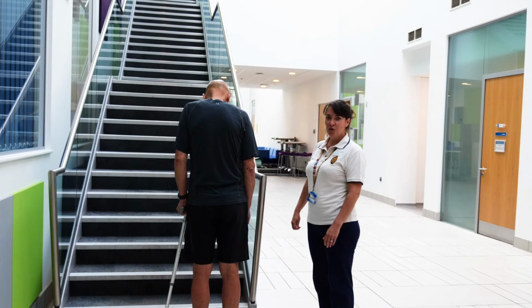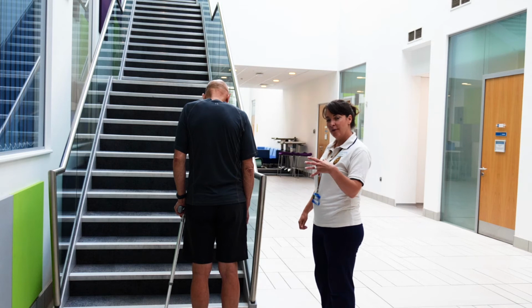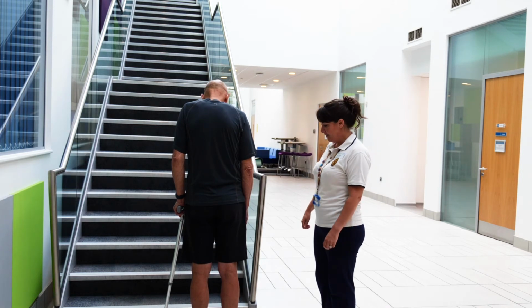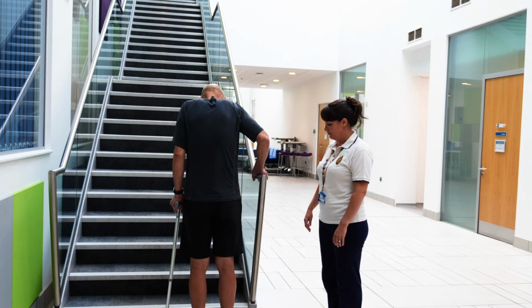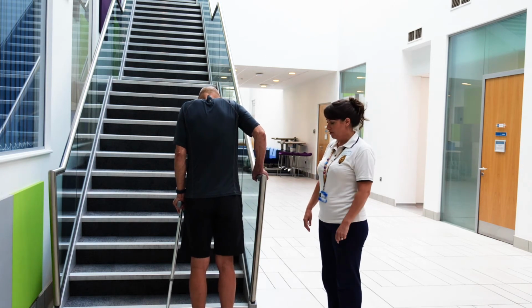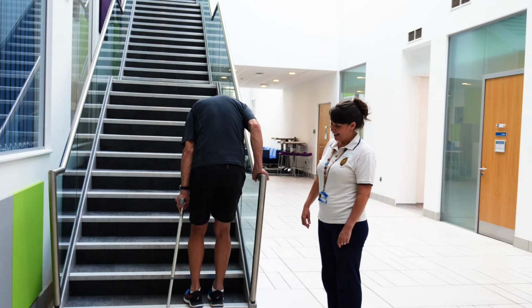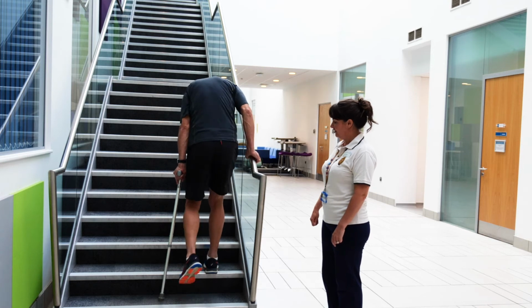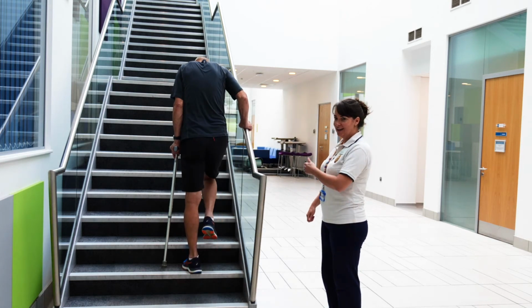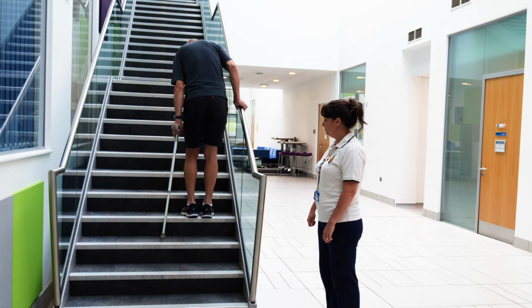Okay, so if you're walking with a walking stick, this is how you would approach going up and down stairs. So you'd walk up to the stairs, make use of a rail if there is a rail. You're going to put your good leg up onto the step, followed by your painful leg or bad leg and your walking stick. You're then going to repeat that for each step, leading with the good leg going up the stairs.